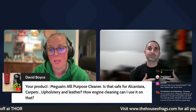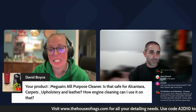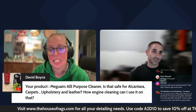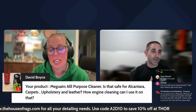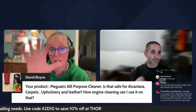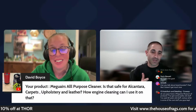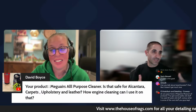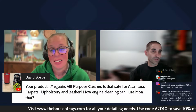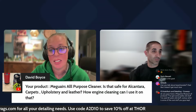And leather, that's another one where, if you're going to use it on leather, it's going to be very diluted, and I would definitely follow it with a conditioner when you're done. And I would definitely spray it on your towel and not the leather first, because you're going to get those drips. 100%. Generally speaking, I would not recommend using APC for leather. In the hands of a very seasoned pro, can you get away with it in certain circumstances? Yes. However, there are better products for the job that are smarter and safer to use.